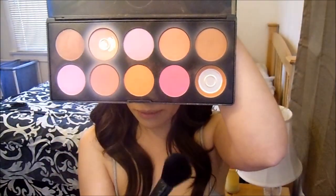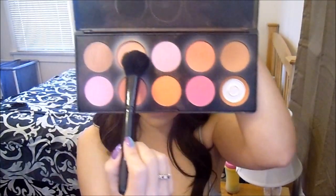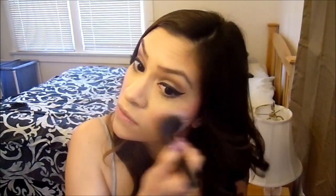I'm going to be using the BH Cosmetics little blush palette. I'm going to be mixing this pretty color right here, and then this one right here that I have a pan on, this one and that one. This is my fake smile. My blush fake smile. Okay, and then I'm going to blend that out a little bit. It's a little MAC travel size stippling brush. Just to blend the contouring and the blush out a little bit. Like that.